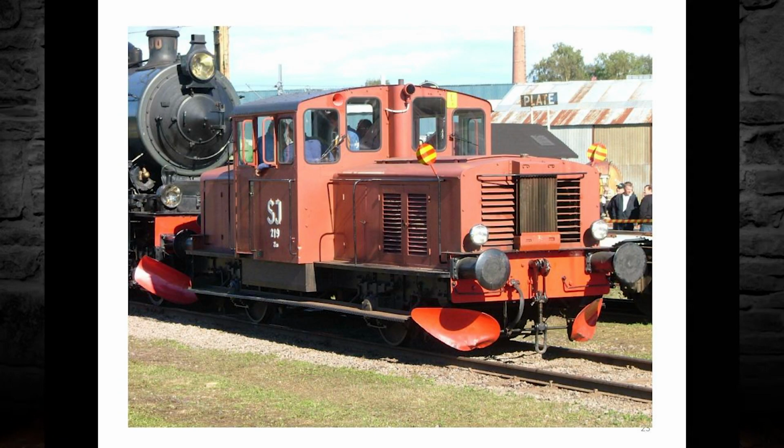And a fairly standard 1940s, late 30s, early 40s shunting locomotive of class Z43. Some are still in use in both industry and also by the Swedish Track Authority.